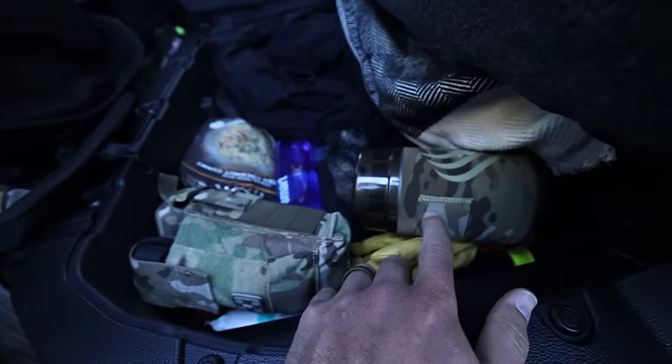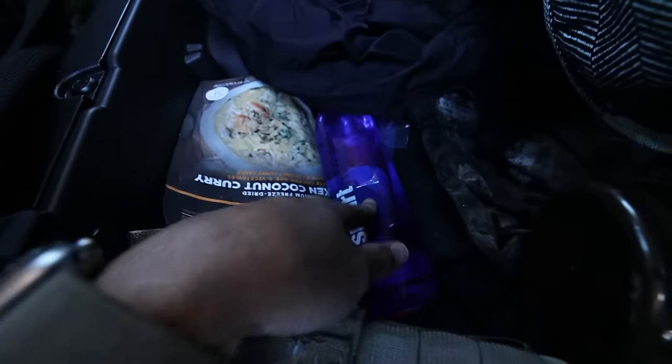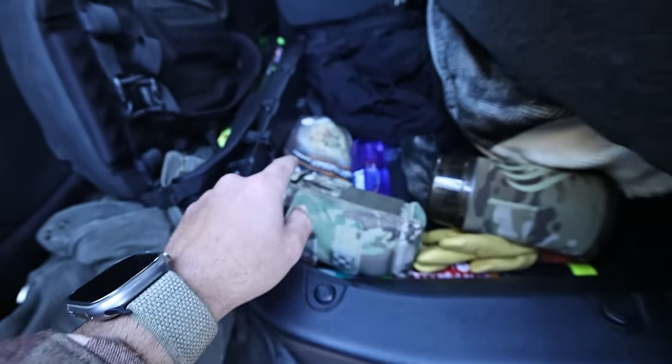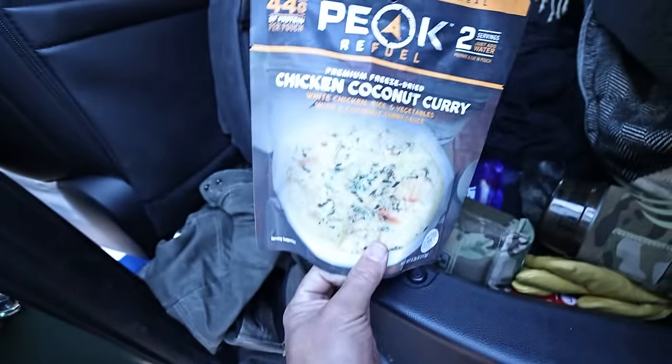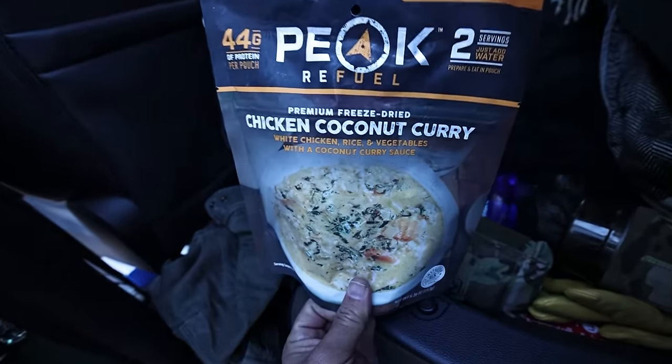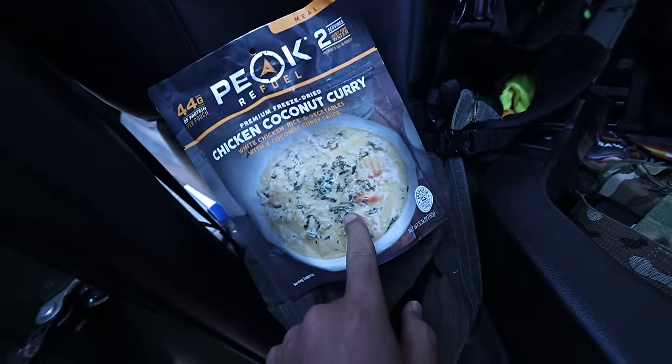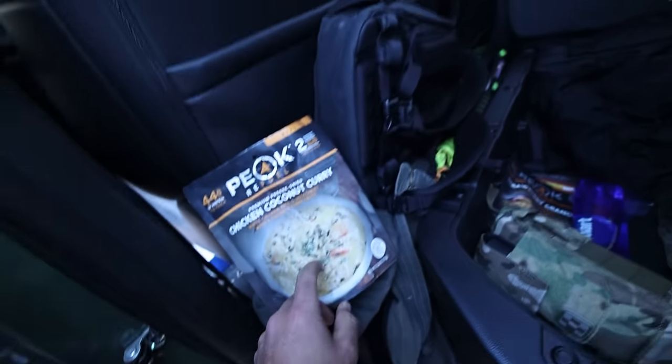So I was just gonna make some water in there. Careful, this is washer fluid, not Gatorade. More on that later. So that's what I would have done. Let's see what we would have had here. Chicken coconut curry. That probably would have been better than what Talon's gonna make.